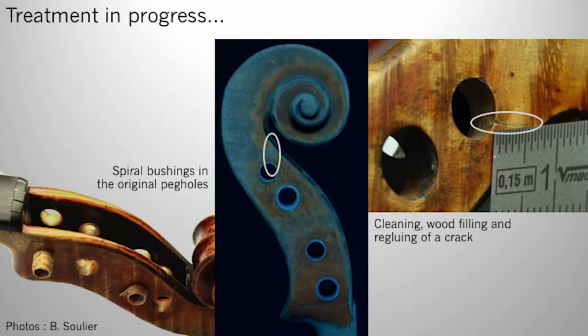Here we are on the scroll, and you may see that these are the original holes for the pegs. They have not been bushed and redrilled, which is frequently the case, so we are lucky to have these original peg holes. They were reinforced by spiral bushings here during the operation, and afterwards, obviously, it was finished properly. You see the finished state in the middle under UV.